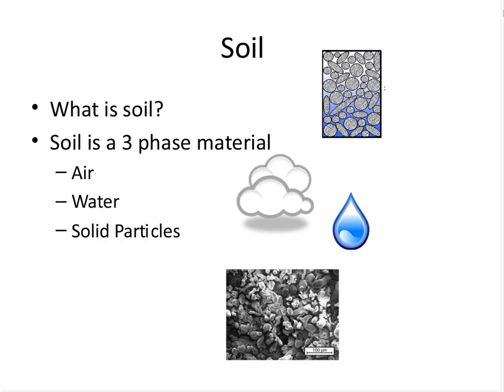So soil, when we're looking at it as an engineering material, is a 3-phase material. And if you look at the figure on the top, if I just took soil and put it in a container, it would be a mass of air, water, and solid particles. And I try to make that delineation. I don't just say air, water, and soil, because soil is a mixture of air, water, and solids. So when I start talking about soils, then we're looking at the air, the water, and then the solid particles are the material that's inside.